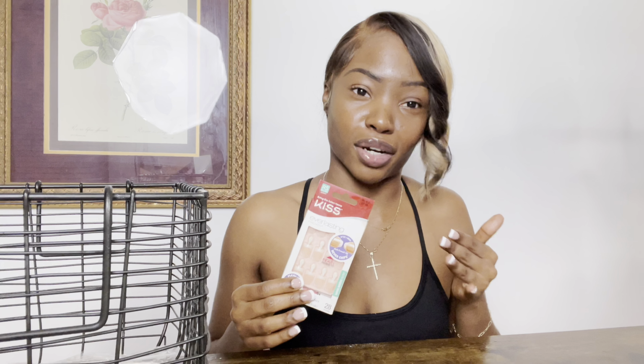As for the price of these, I would say it ranges from like $5 to maybe $8, but that's so much better than $60, $70, $80, $100 every 2 weeks. Let's be honest. And if you go to any of the fancy nail salons, it could be $150 to $200 every 2 weeks. Yeah, just go get them. I don't even need to convince you any further. This is what you need.